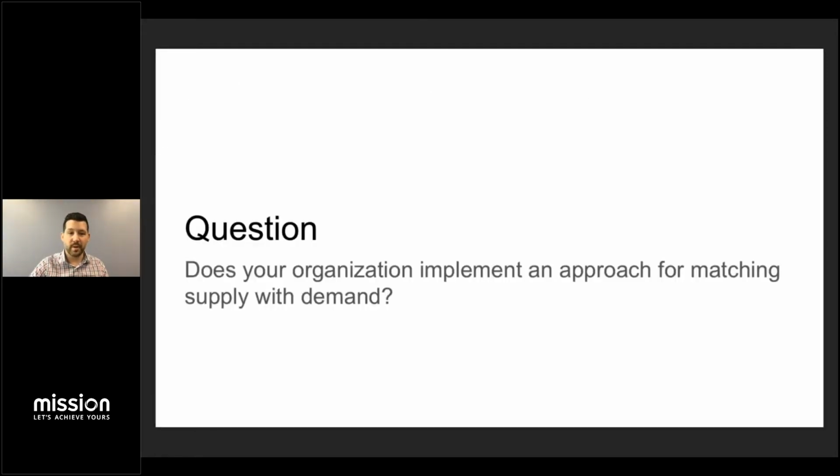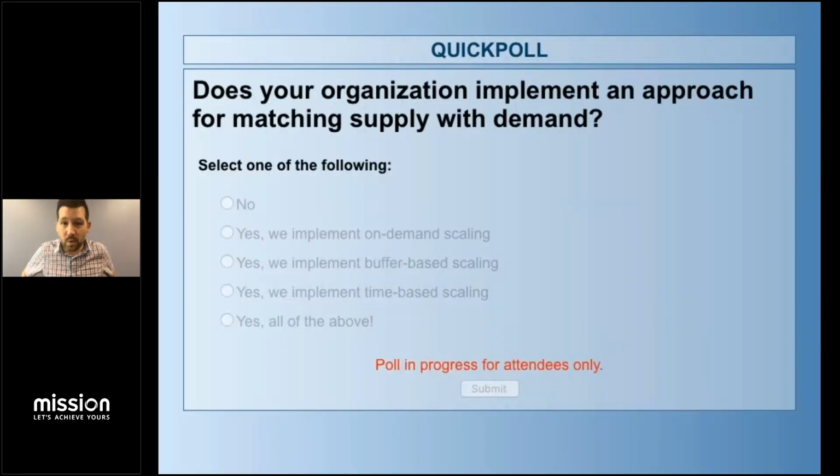So let's have a question. Does your organization implement an approach for matching supply with demand? And let's see how many of you are using one or more of the approaches we discussed.